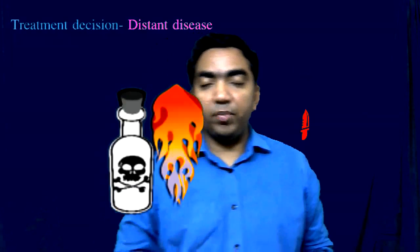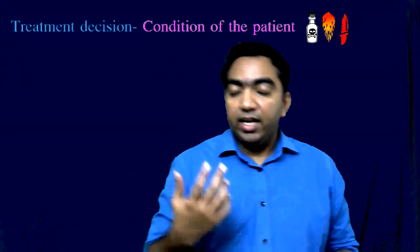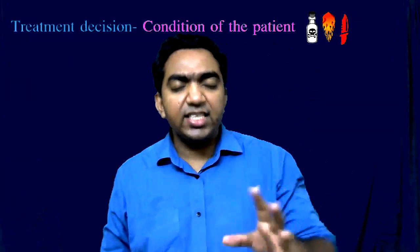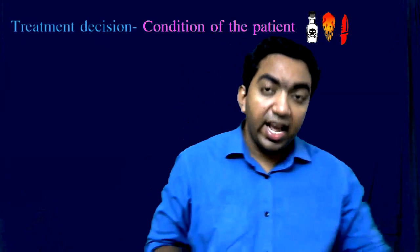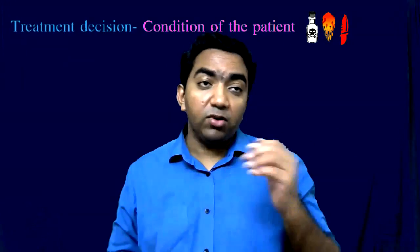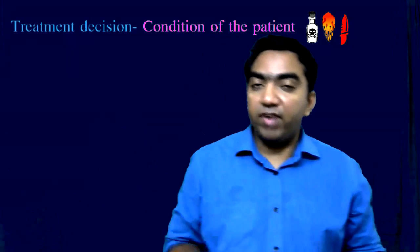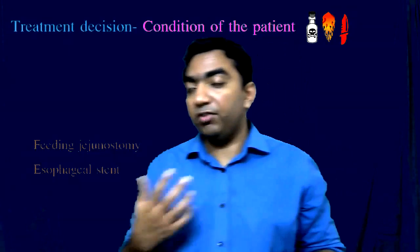Now coming to the condition of the patient. Should we operate on this patient? This patient is old, this patient is debilitated. There is no actual contraindication for surgery per se. But if the patient is debilitated and old, you should consider improving the nutritional status of the patient first and then go for surgery, because it really helps in the post-operative improvement and the post-operative morbidity and mortality of the patient. Sometimes you can go for a feeding jejunostomy or an esophageal stent to improve the condition and nutrition of the patient.